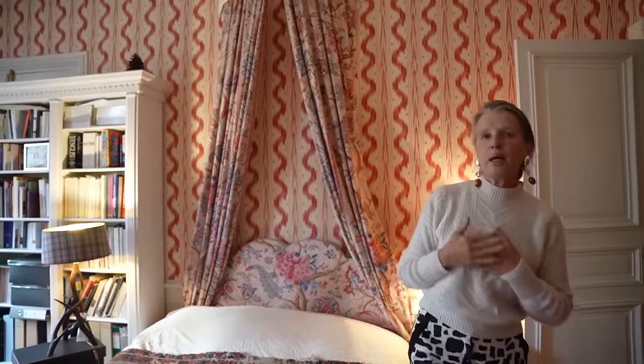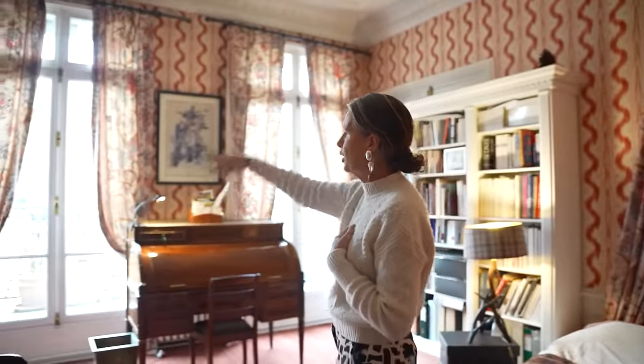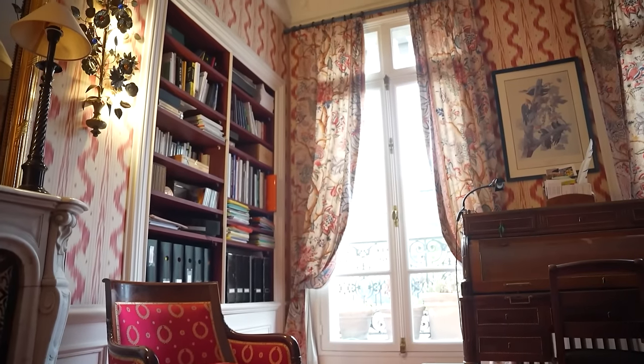So here again, we are on the street. So we have the view on the balcony. In springtime, you have a lot of green. So it's nice because it brings a little bit of intimacy. You don't have the neighbors in front of your eyes.